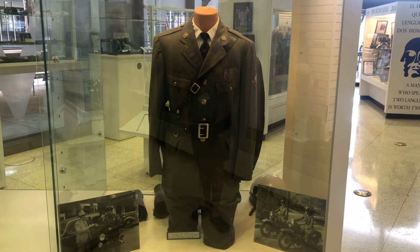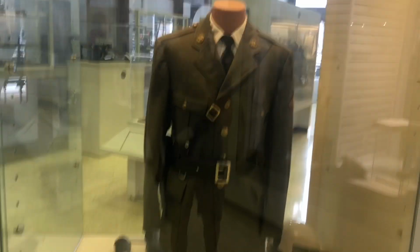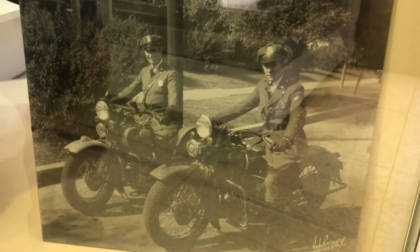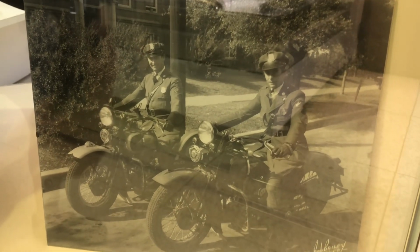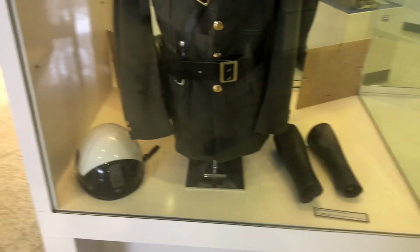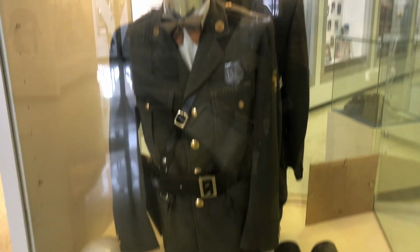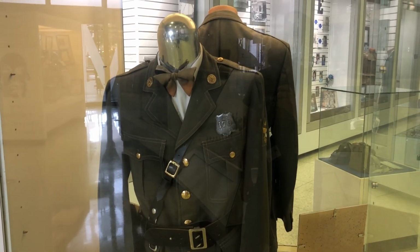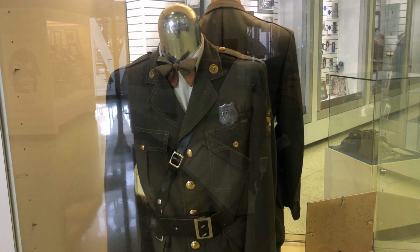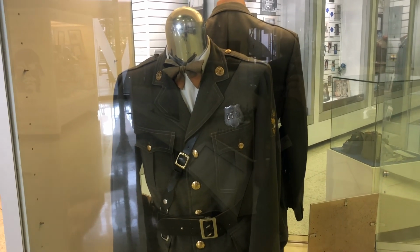Here's this real stylish looking motorcycle police uniform that would have been issued in 1928. Here's a picture of two police officers wearing them. I don't know about you, but I would think this would look pretty cool if I saw these two guys with these uniforms driving into the community. And on the other side is a female version of the uniform. According to the information card, these are the only two suits of this variant known that are still in the public eye.